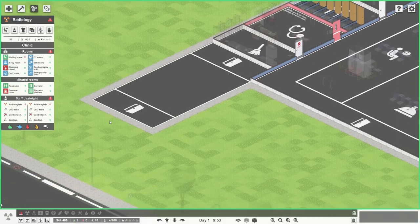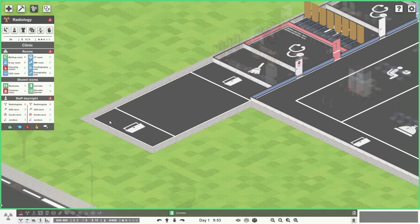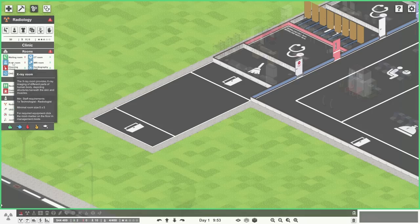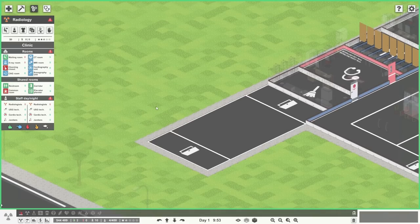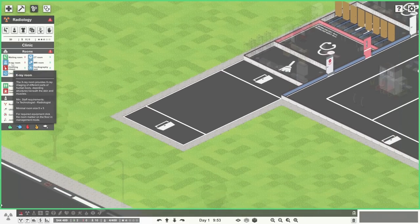Radiology. Okay. Oh, radiology needs many, many things. Oh, okay, right. I thought it was just one room, but no. Radiology needs its own little waiting room. Okay, right. This might change how we deal with things over here. And then it needs an x-ray room. That's fine. Cleaning closet. We've kind of got one. Can we not share a CAG room? What on earth is that? Okay, 5x5 for a CAG room, a CT room, an MRI room, a cardiography unit, and a sonography unit. Okay, that's quite a lot of things. Oh my word. Okay, for now, I think we just need an x-ray room, don't we?